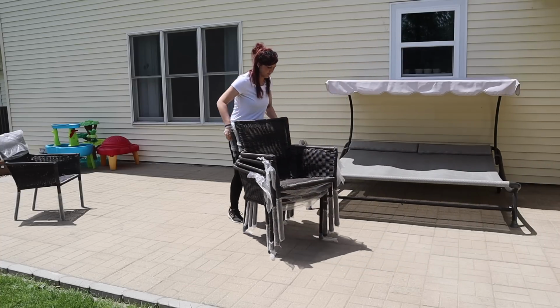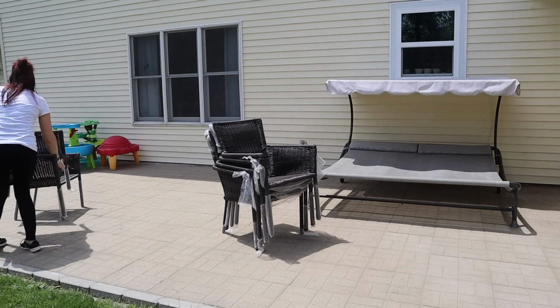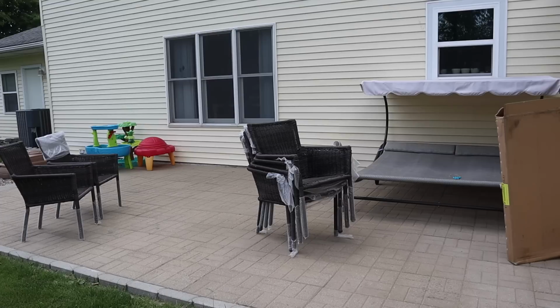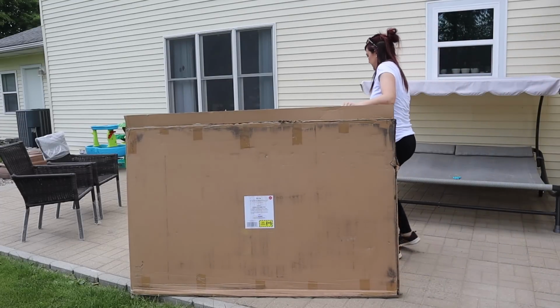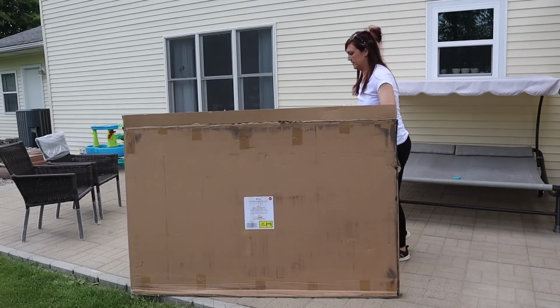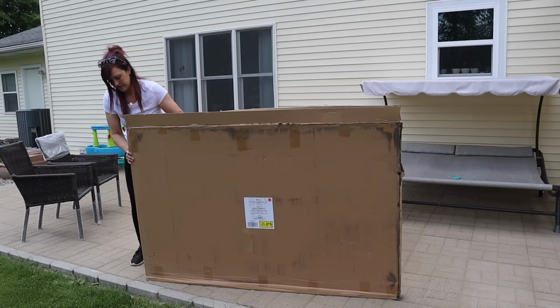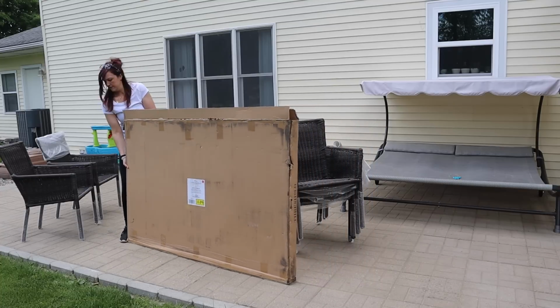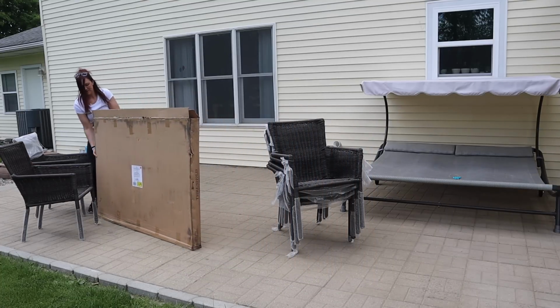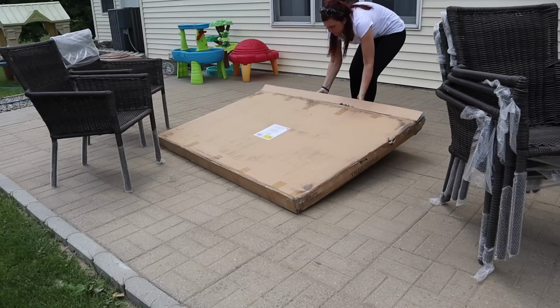But I picked this one up off of Target, and Target has been having some killer deals, and I will link this one below for you guys if you want to check it out. The chairs came separate from the table, although it is a set, and I actually paid under $600 for this patio set, which I think is a killer deal because I have been looking for months and months and months for a patio set, and they were in the thousands range, if not even almost $2,000.